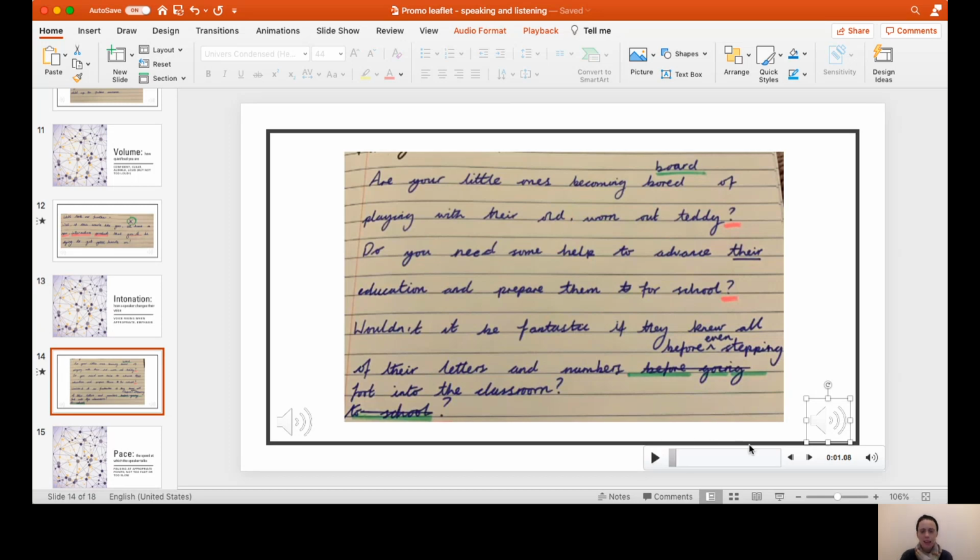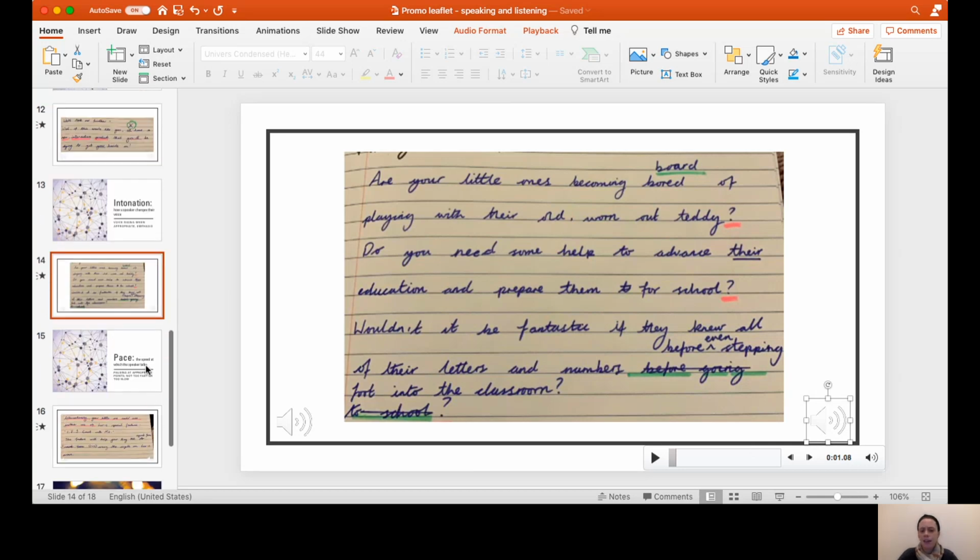When you use appropriate intonation like I have done there, then you're hoping when you ask questions such as, are your little ones becoming bored of playing with their old worn-out teddy? The reader will be like, oh yes, they are. So intonation has to be used in conjunction with volume and with a really friendly tone. They all work alongside each other. Let's have a look at our final skill then.